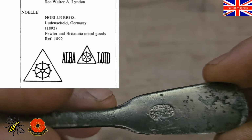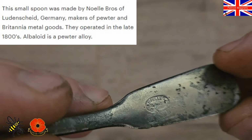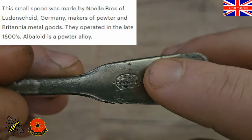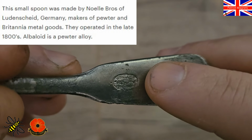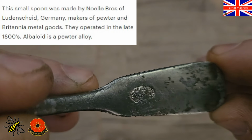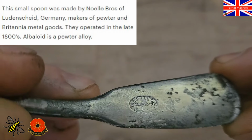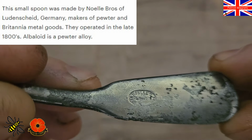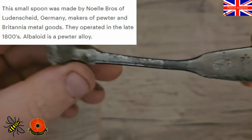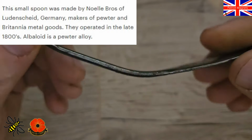And these operated up until the late 1800s. Now what it says there, I'll put a close up obviously. It does say in the middle, Albert Lloyd, and it's pewter alloy. Oh, it's a very, very nice product, this.